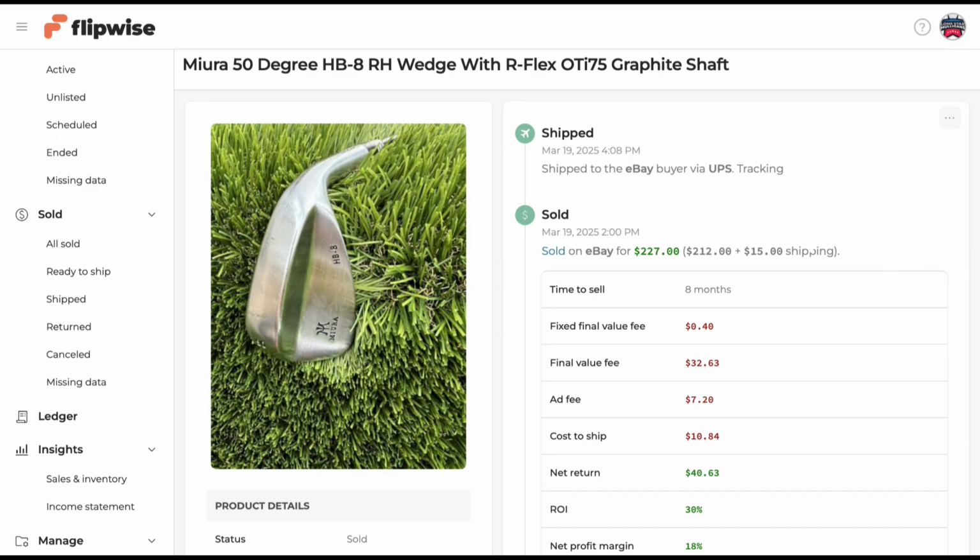This is a very valuable wedge. I don't know if I would ever sink this much money into a used wedge moving forward, but I'm really happy that I accepted an offer on this and got it out this month.